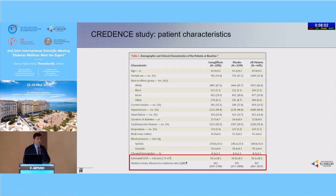So these are the patient characteristics. The GFR was 56 in both groups, and the proteinuria in the mean 900. And the interquartile range was 400 to 1,800, so really proteinuric patients. The age was 62.